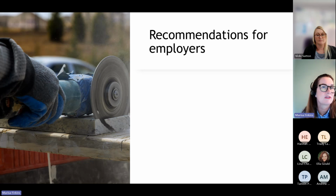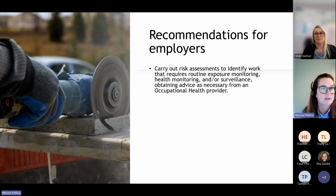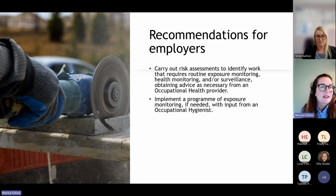Okay, so there's some recommendations for employers who are considering health surveillance. The first thing that needs to be done is a risk assessment carried out of the work. And that risk assessment will cover things like routine exposure, and it should consider what health monitoring is required. And it may be necessary, once we've identified the level of risk in someone's work, that we gain further advice from an occupational health provider. So the very first step is risk assessment. Next is implementation of a program of exposure monitoring if needed, with input from an occupational hygienist.